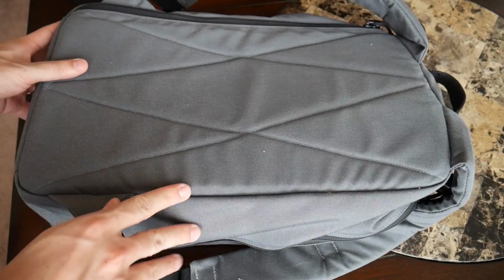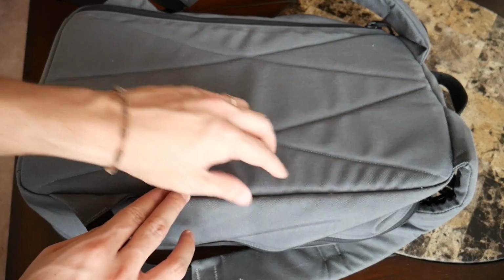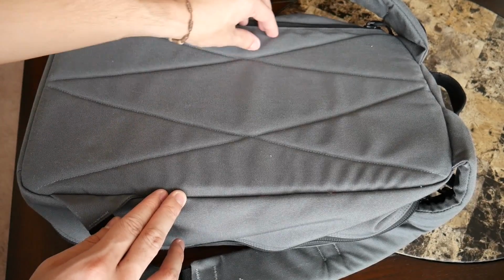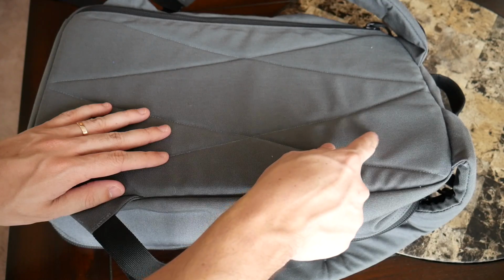Moving on to the back panel of the bag. The back itself feels pretty padded. It's got a nice foamy material. It doesn't stick out too much, and so it's not as soft to wear as a lot of the other bags that we've had on the channel. But it does remind me of the Evergoods and Goruck bags, which also don't really have a back that has a lot of airflow or pops out quite a lot.